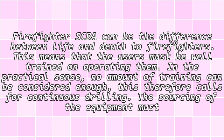Firefighter SCBA can be the difference between life and death to firefighters. This means that the users must be well trained on operating them. In the practical sense, no amount of training can be considered enough. This therefore calls for continuous drilling. The sourcing of the equipment must also be done from certified suppliers.